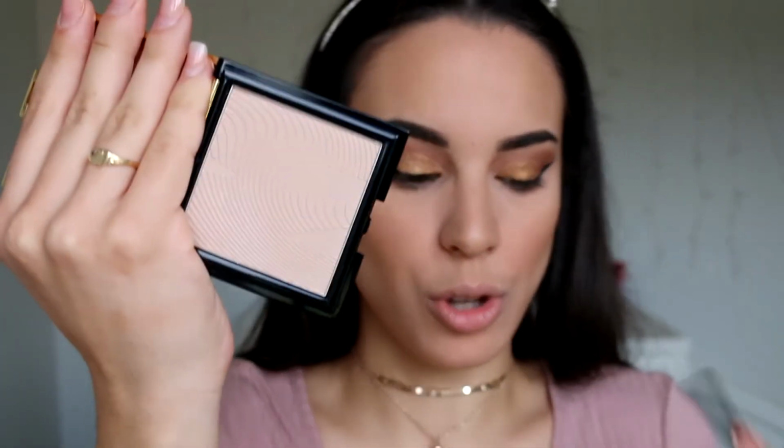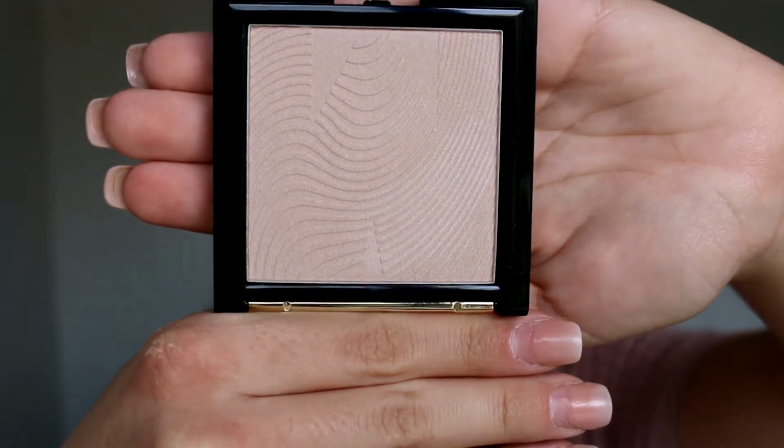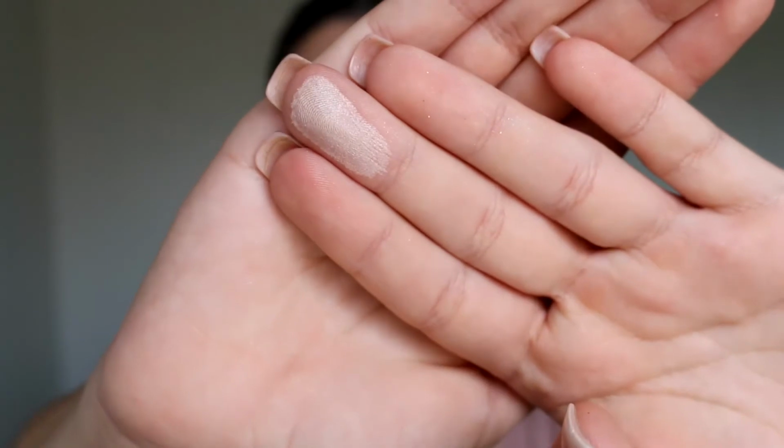All right, and of course I picked up a highlighter. This is the MECCA Max Skin Halo Diamond Dust in the shade White Gold. I think this is the lightest shade that they have, and it looks so pretty. I don't know if you can see. It just looks so stunning, and I haven't even swatched it. Oh my God, what am I doing? I need to swatch this. So this is the swatch right here.